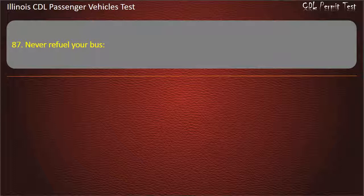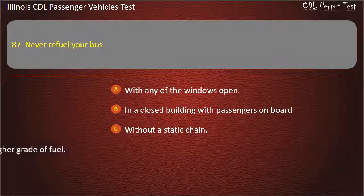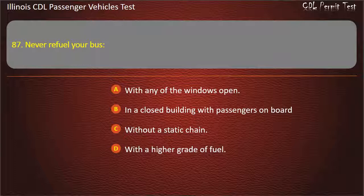Question 87. Never refuel your bus with any of the windows open; in a closed building with passengers on board; without a static chain; with a higher grade of fuel. Answer. In a closed building with passengers on board.